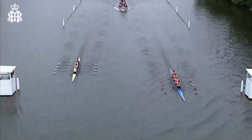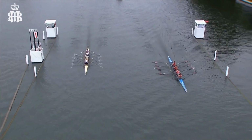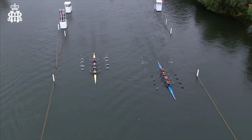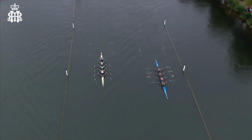We've got them at about 35 strokes a minute, similar to the Dutch. They look like they might even have moved up since they took that rate. And I think they're definitely making inroads here. They were nearly a length behind. This is looking like it's coming down to about a canvas, as we're going to see a beautiful overhead shot.